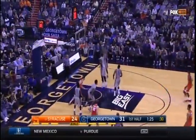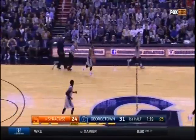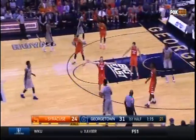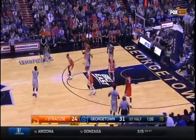Roberson, too strong. Georgetown continues to block out beautifully. Copeland takes down that rebound. And that's part of the defensive philosophy. Kick it out. Roberson is going to beat you with that jump shot. You make your adjustments. You'd rather him shooting the basketball than Benajay or Cooney.